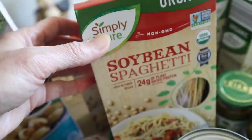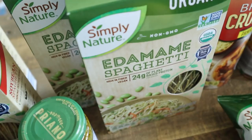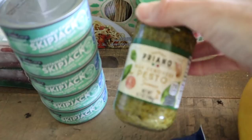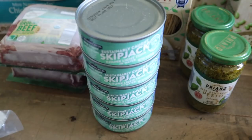I had wanted something different, but we got this instead. And so we're gonna try the soybean spaghetti. I actually have never tried that. The one item that we do often try and my son loves is the edamame spaghetti. Big staples in our household are the pestos, the Priano pestos. And Brian's at home now and he eats tuna almost every day. So that skipjack is something that I've been ordering for Brian.